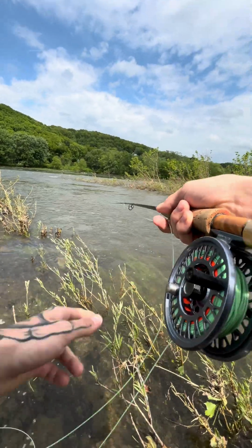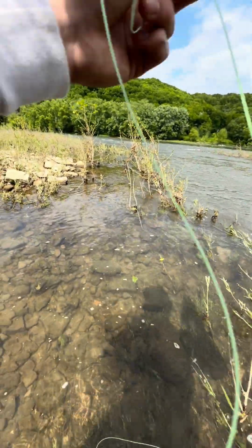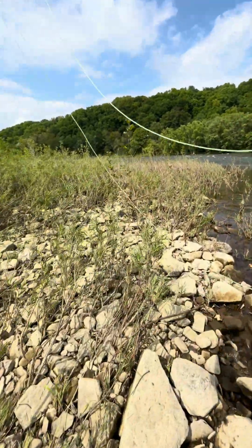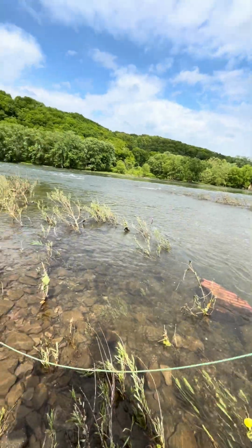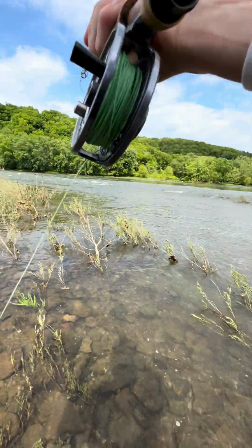That fish came out further down from these weeds, so I'm gonna move down just a little bit more. It's a beautiful day out here today. I got polarized lenses on and I can see every bit of the bottom of the river pretty much. I think I just spooked something right there, unfortunately. Yeah, that ripple looks real good.